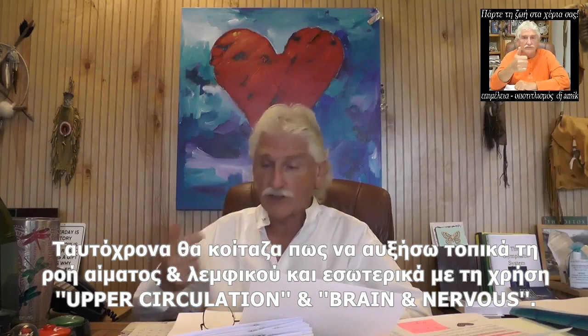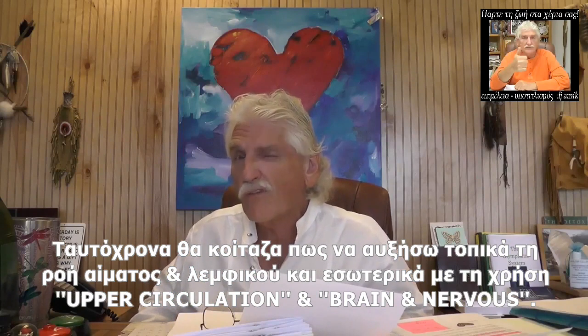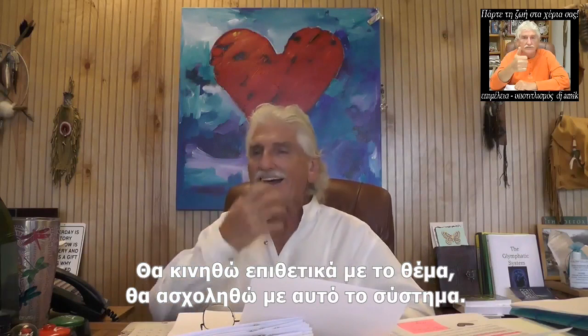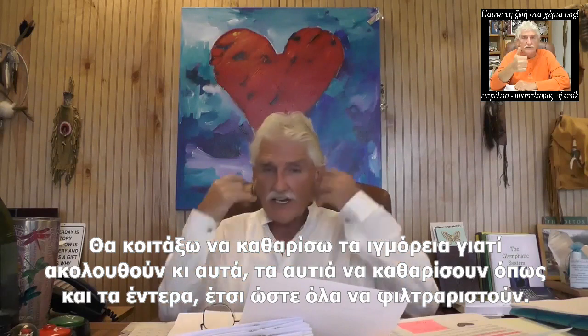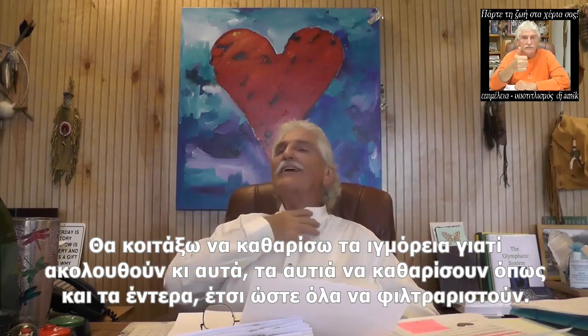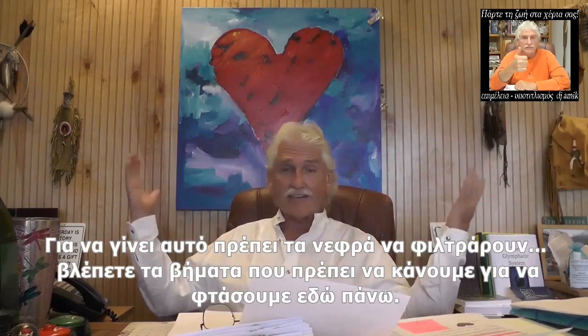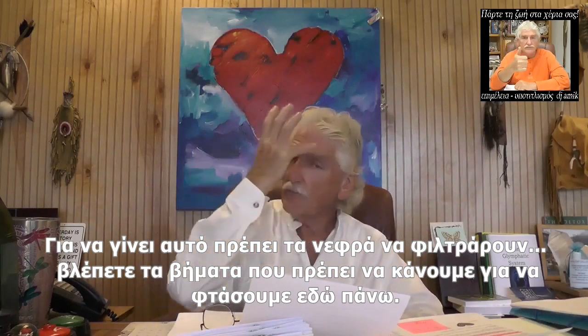And that's topically. And internally the same way, with also upper circuit brain and nerve. Brain and nerve for that, right? Upper circuit brain. I'm going aggressively after this, right? But I'm going after that system. I've got to get the sinuses drained out of here because they're coming down on you. I've got to get the ears pulled clean. I've got to get these bowels clean so everything can drain. I've got to do that. I've got to get the kidneys filtering. See the steps we have to do to get up here.